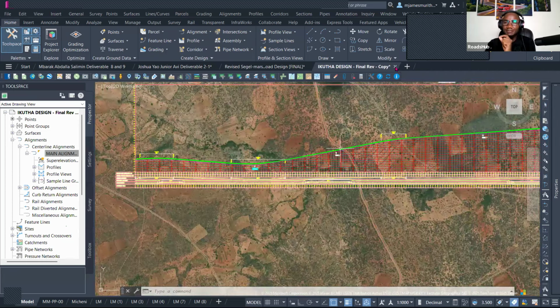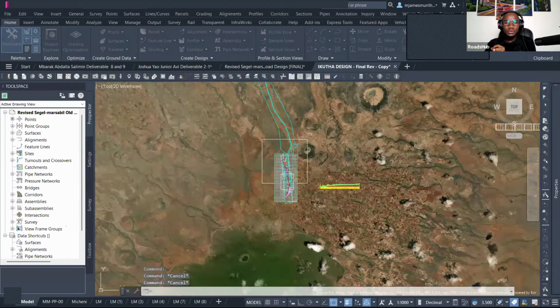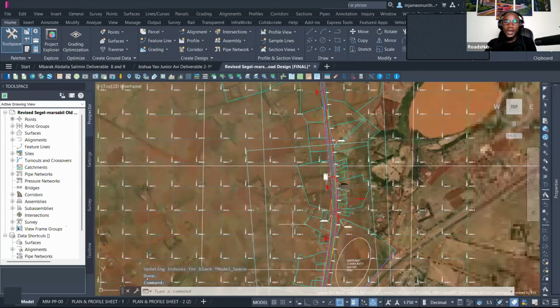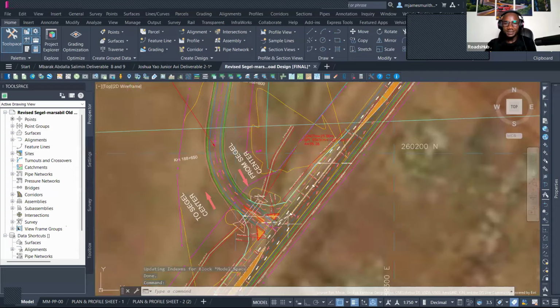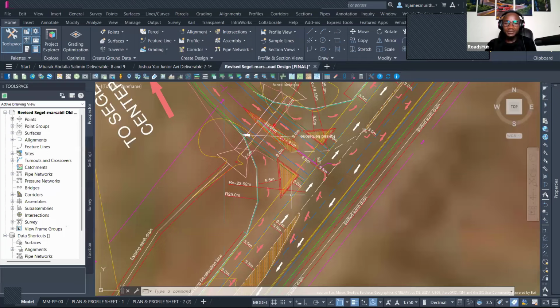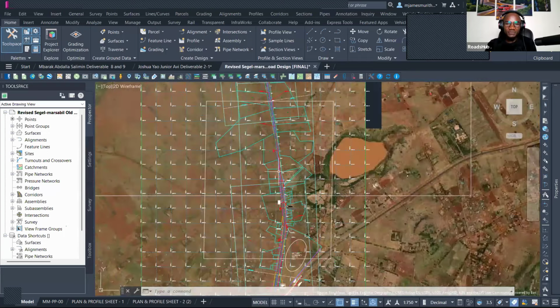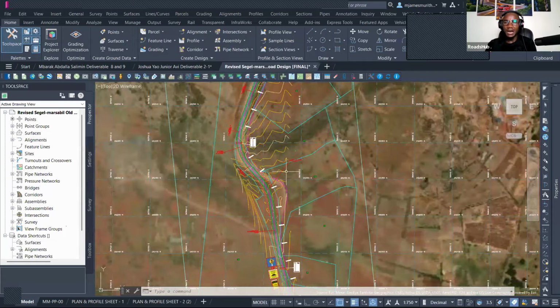But let me close that. Let me go to the second scenario. In the second scenario, we also have an intersection. We have a T-junction here. And of course, we have done some widening, acceleration and speed change lanes, and all of that. But I want us to go to a specific point that is of interest. And this is what happened now.